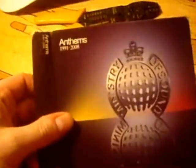Then lastly, I pulled out these. Big fan of the dance music. So these are perfect. These are from Self, Ministry Sound Anthems and Club Nation. I paid 50p each for those. They're in fantastic condition, even if I wanted to resell them at a later date. The outside covers are a bit wet, but they soon dried off, and good deal.